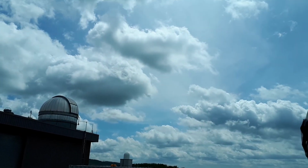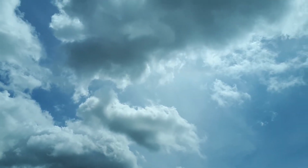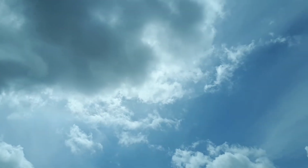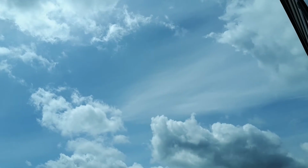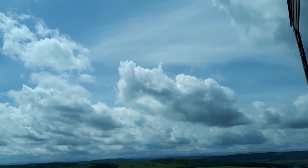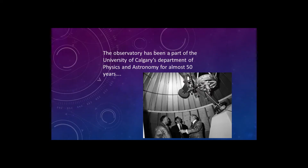We are located 20 minutes outside of Calgary in the foothills of the Rocky Mountains in southern Alberta. I hope you are enjoying your University of Calgary day camp and learning lots about our favorite place, the universe. Unfortunately, you can't come to visit us, so we thought this would be a great opportunity where we could tell you a little bit more about our observatory.